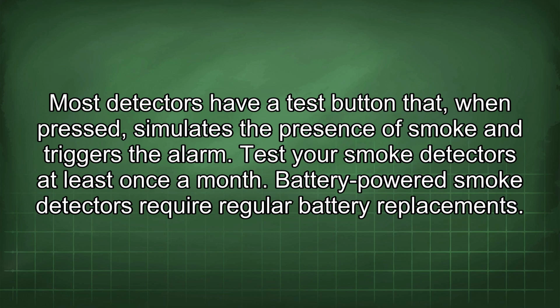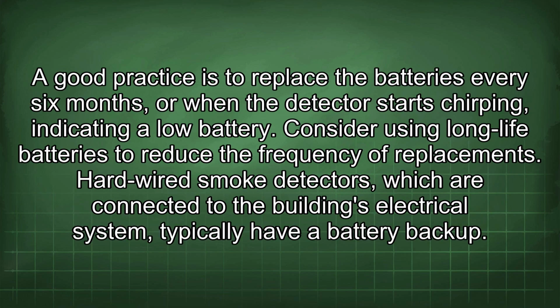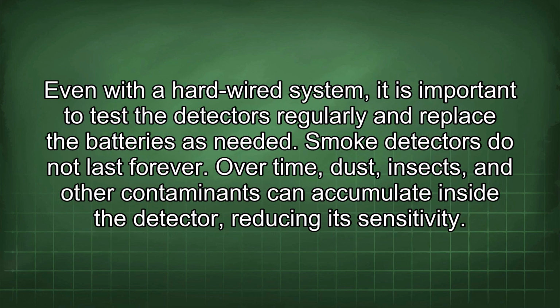Battery-powered smoke detectors require regular battery replacements. A good practice is to replace the batteries every 6 months, or when the detector starts chirping, indicating a low battery. Consider using long-life batteries to reduce the frequency of replacements. Hardwired smoke detectors, which are connected to the building's electrical system, typically have a battery backup. Even with a hardwired system, it is important to test the detectors regularly and replace the batteries as needed.